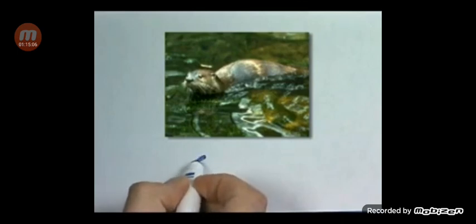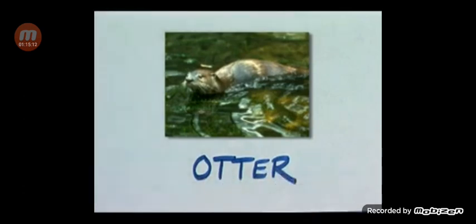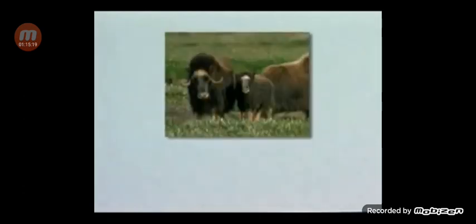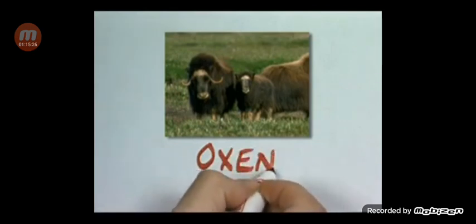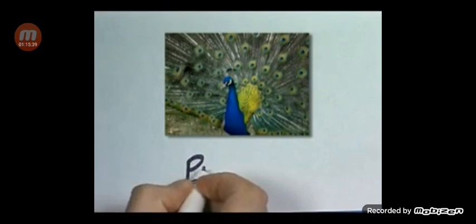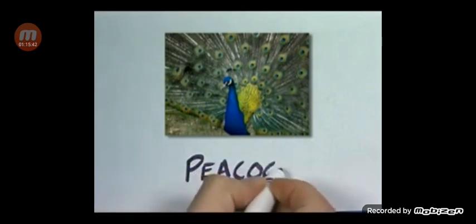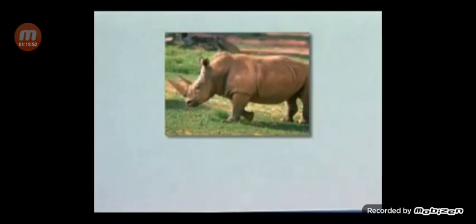O is for another great animal, and that's otter. O-T-T-E-R. Otter. An otter loves swimming. This great big furry animal is called an oxen. O-X-E-N. Oxen. Oxen are very hard-working animals. Here's a beautiful bird, a peacock. P-E-A-C-O-C-K. Peacock. Look at all the colors.